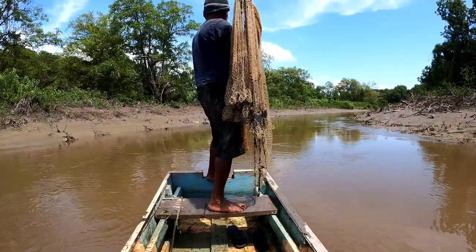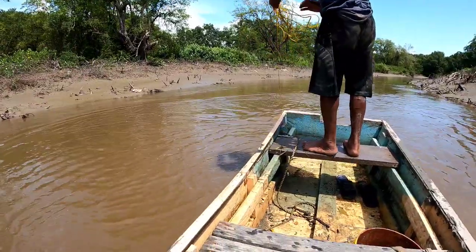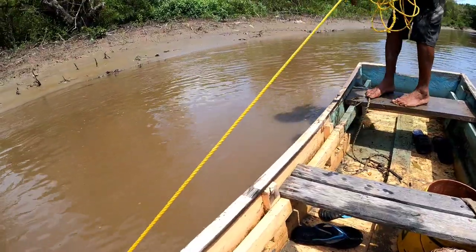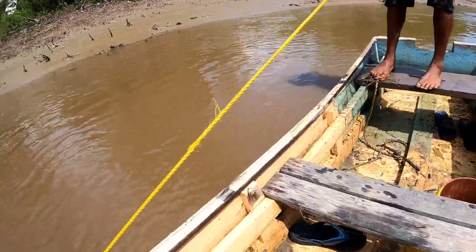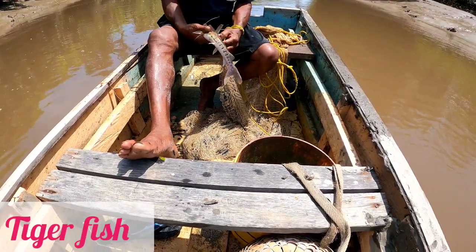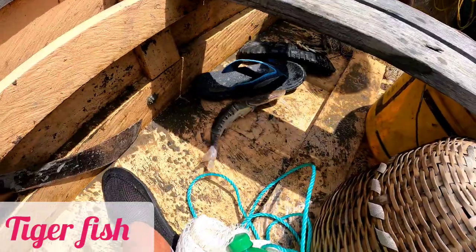A long time we didn't come in here, so we don't know where the trees are in the creek, so just making a try there. How about a speed hole lock? No, no. The car there. Yeah. Second catch. Got a tiger fish here. Tiger fish.